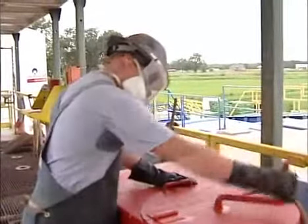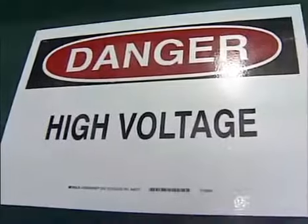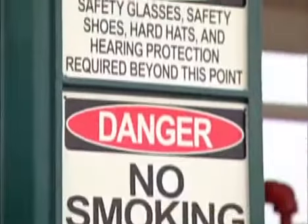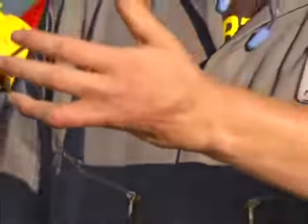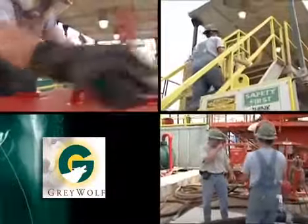You work around it every day. And even though the signs are everywhere, it waits patiently. It's waiting for you to take a shortcut that just might get you killed, or make a careless move that gets a finger crushed, or take a wrong step that leads to a bad chemical burn. We're talking about hazards. Simply put, danger.